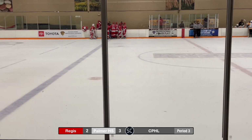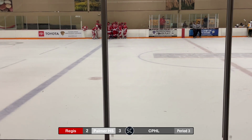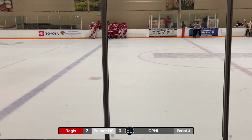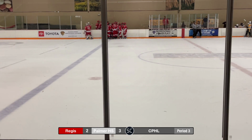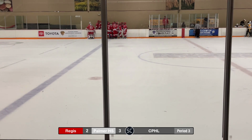Be strong, be smart, and be clean here, Raiders. A minute 49 left to play in this game. Hard-fought game, lots of great teamwork, lots of great movement by the boys. They're doing a good job. I'd like to see it pay off with a late goal here and tie it up with a chance to win in the closing seconds. We'll see how it goes.